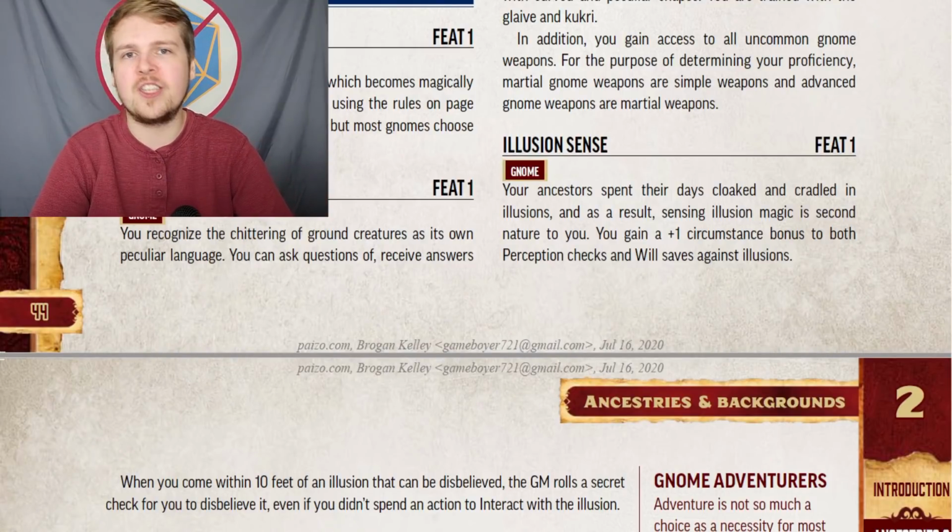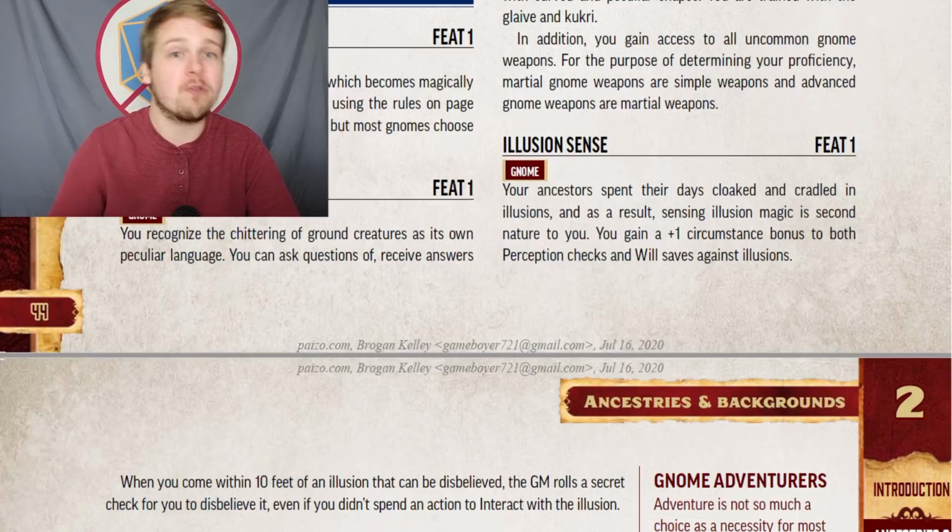You can just instantly see through it should the GM's secret check pass. Which, by the way, the more I've played Pathfinder, the more I love secret checks. I used to be on the side of, don't take dice away from the player, secret checks are a problem, don't do it. But I'm really starting to enjoy it. I'm really, really liking it. And I might start integrating that into my games more.